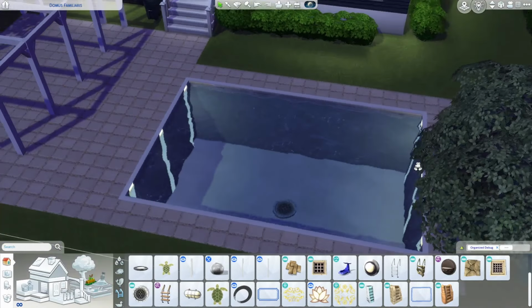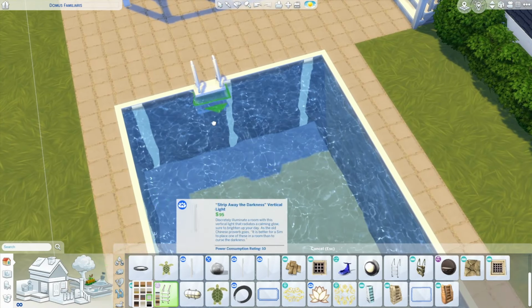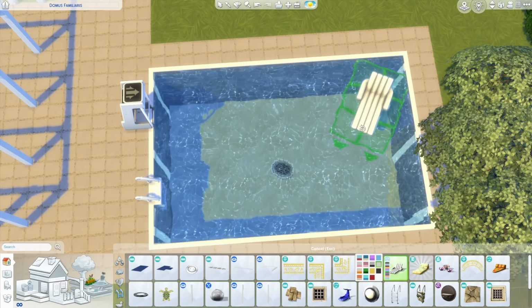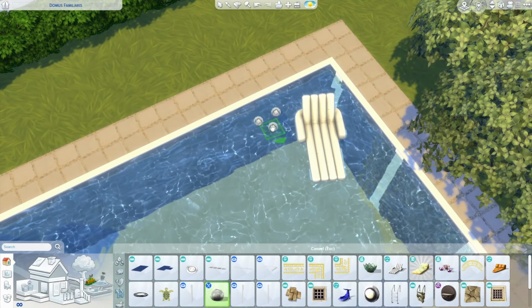So here's how this would look at night, fairly well lit up. I'm also going to add a ladder, because these people are nice, apparently. Ooh, a diving platform would also be great. What a great excuse to use all of these different pool objects. I'm gonna add a nice floating lounger as well over here. Maybe put a couple of candles next to it. I'm sure nothing bad will happen.